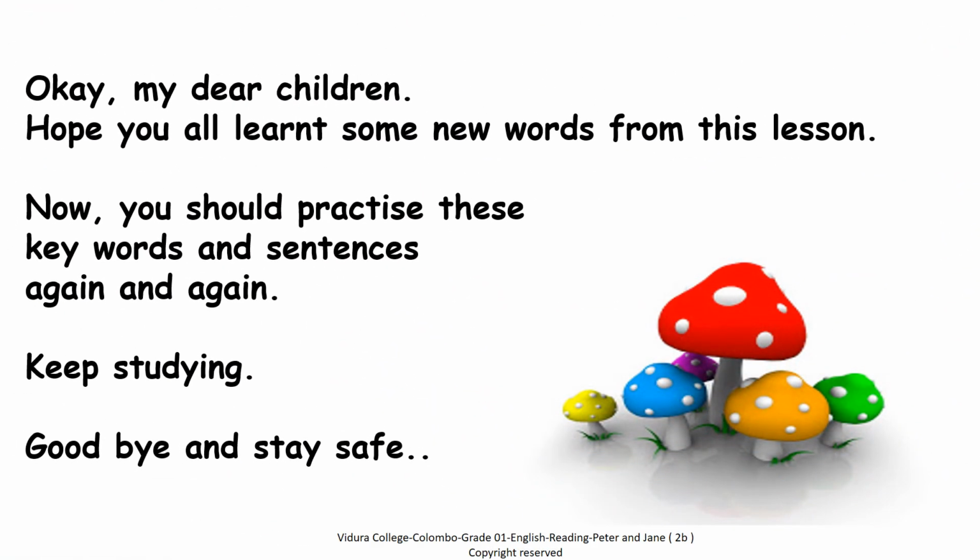Okay, my dear children, hope you all learned some new words from this lesson. Now, you should practice these keywords and sentences again and again.